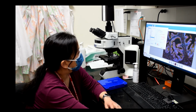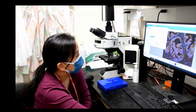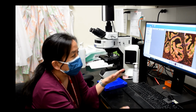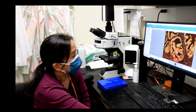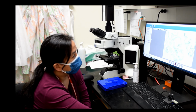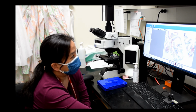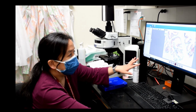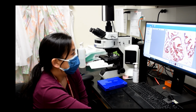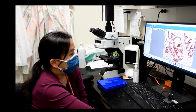So if you look at all of these wavelengths, these are all of the different wavelengths that are on this slide. So if we choose it, it changes the colors as we see it. And then we can go through now and look specifically at the different wavelengths so that we can understand better how the proteins are expressed in the tissue for any of the diseases that we're studying, looking at treatments, how different drugs or different conditions are affecting the tissues within what we're looking at.